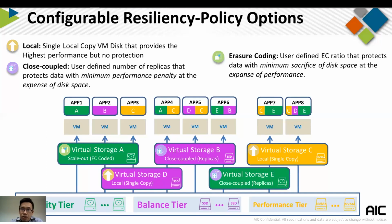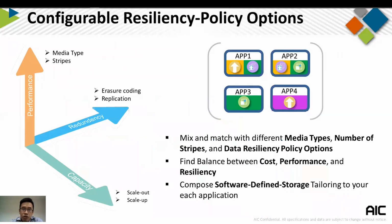And the last one is the erasure coding or general scale out storage option. This is also offered by most of the mainstream hyper-converged infrastructure. And it uses a user-defined EC ratio to protect the data with the minimum sacrifice of disk space, but at the expense of the performance. So you can mix and match all these different types of storage media and configurable resiliency options, and then create the type of virtual storage that fits best to your application, okay?